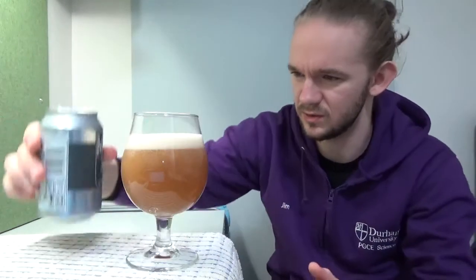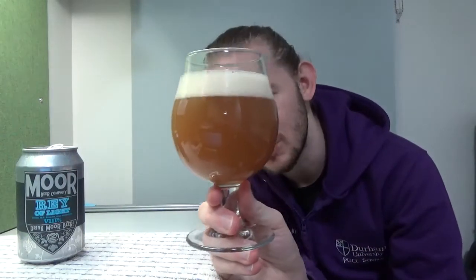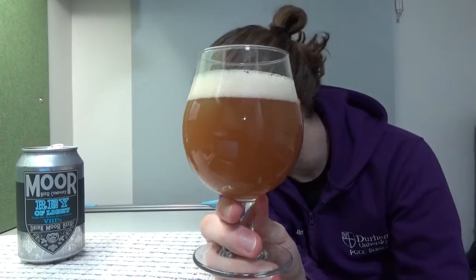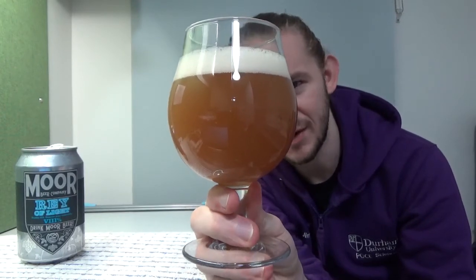So yeah, there you go. As you can see, and as you would expect from an IPA, it actually almost looks a little bit like a New England IPA. You can smell some of these lovely green grapey characters coming out as well, but that's a really dark looking IPA. It's almost like a murky brown. It is edging on the edge of a sort of earthy browny colour.